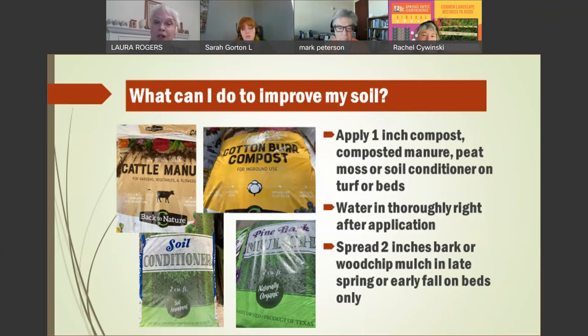Spread 2 inches of bark or wood chip mulch in late spring and early fall on beds only. The bark and wood chip mulch really, really helps, especially in the summer. In the summertime, we get some very hot temperatures here, and that 2 to 3 inches of bark and wood chip mulch is going to help maintain a lower temperature in your yard, and it's also going to help keep the moisture in. There are some products on the market, so just read the labels and make sure you're buying a Texas product, and spread that 2 inches. I like to say 2 inches of bark wood chip mulch 2 times a year, 2 inches from the base of the tree, and your plants will be happy campers. Next slide.